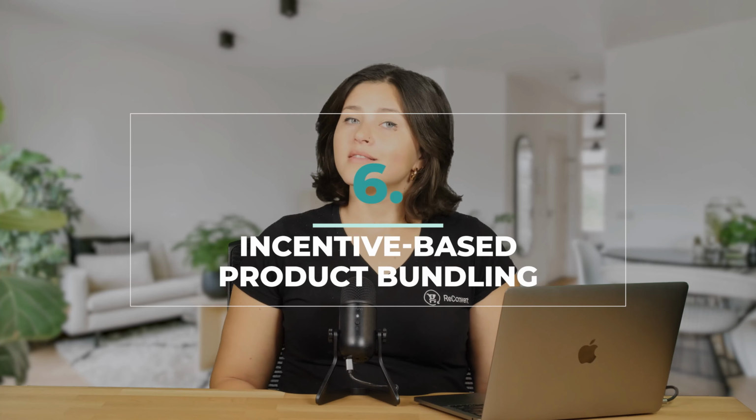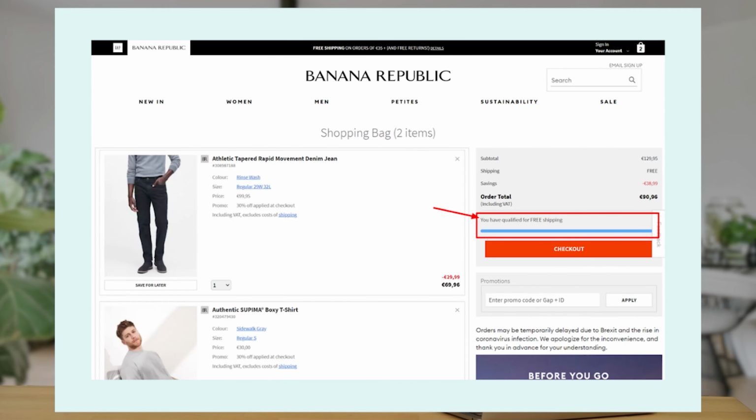This leads us to incentive-based bundling. Let's say that you were interested in buying a nice pair of jeans, but you notice that your cart value falls $15 short of the free shipping threshold. So instead of paying $15 for shipping, you go ahead and spend $25 to throw in a shirt, which then of course allows you to qualify for that free shipping. At the end of the day, the customer is getting a better deal because they only had to pay an extra $10 to add the shirt to their order.